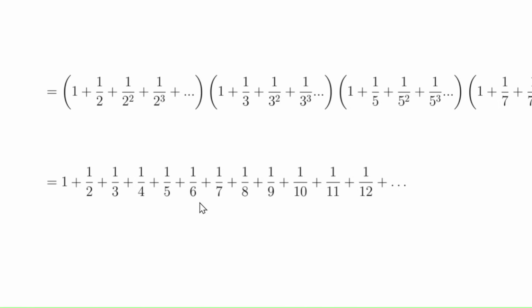And in fact, that's the only way to get a sixth, right? 6 has a unique prime factorization. It's 2 times 3. The only way to get 1/6 is to do 1/2 times 1/3 times 1s forever. 1/12 would be 1 over 2 squared times 1/3, right? 1/4 times 1/3 times 1 times 1 times 1. And so the fact that every positive integer has a unique prime factorization means that you get each one of these numbers occurring once and only once.